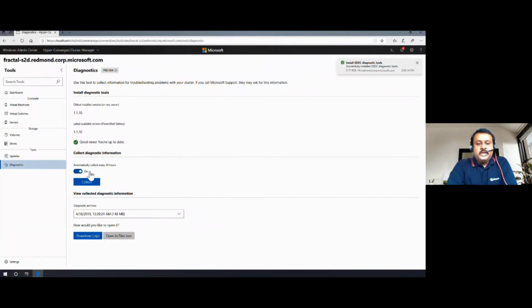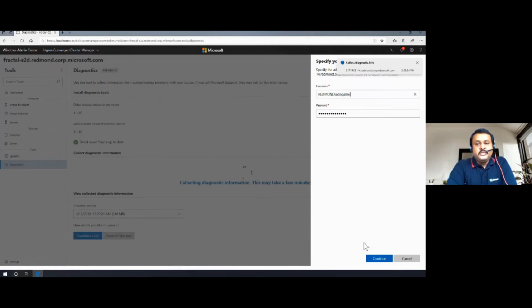And what we have an option is where we can automatically collect this every 24 hours, so that IT administration has a proper log where you can keep it as a backup for their internal compliance or legalities, to showcase how the performances were happening, right?